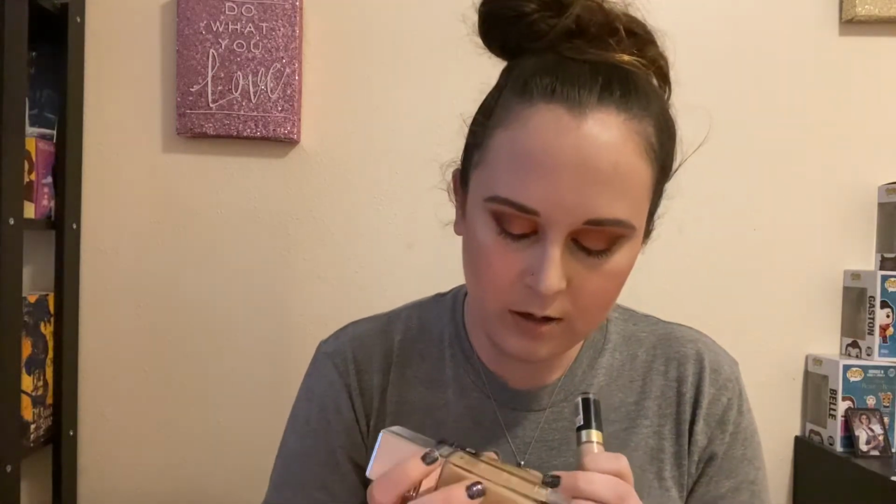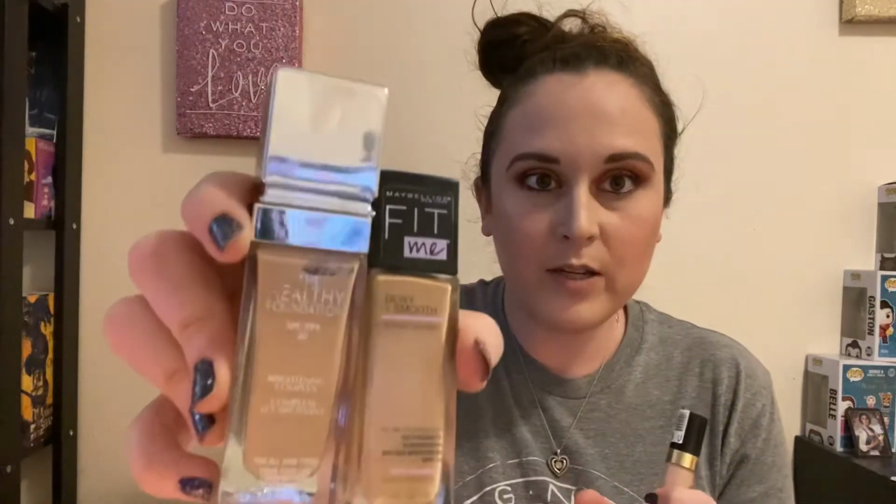I think I'm gonna declutter this. If you put it next to each other, it looks a little darker to me. But last but not least, we had the Milani Conceal and Perfect in the shade 105 Ivory Rose. I really like this concealer as well. So that is everything that we had on my face and in the drawer.